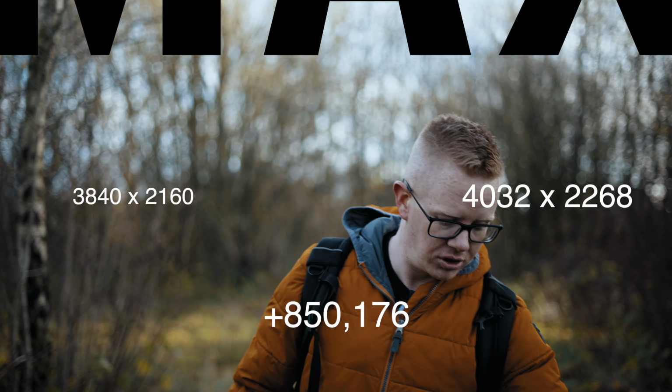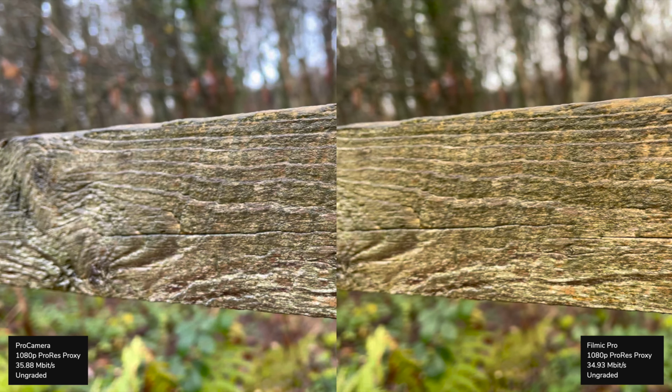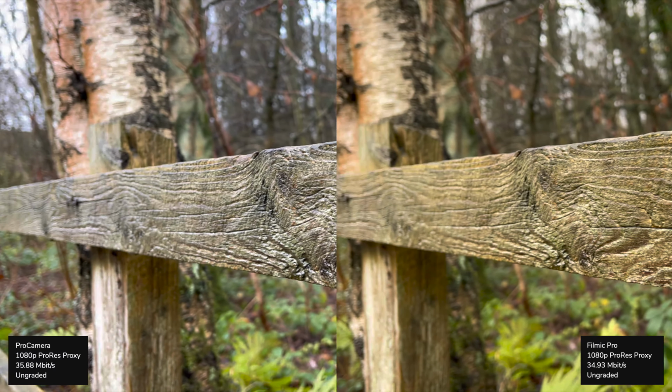So, in our talk, how do these variants of ProRes compare? Can you actually see any difference between them, and are they all superior to H.264 and H.265? Well, no, they're not. ProRes Proxy looks so bad it makes me think I've done something wrong. Why would this even be made available as a shooting option when it looks this bad?